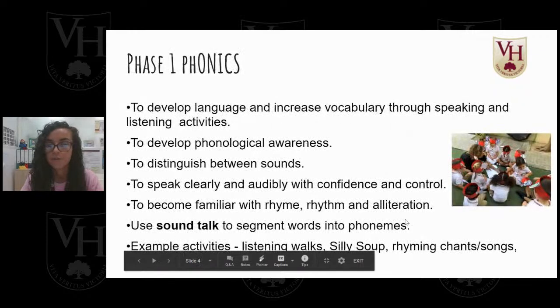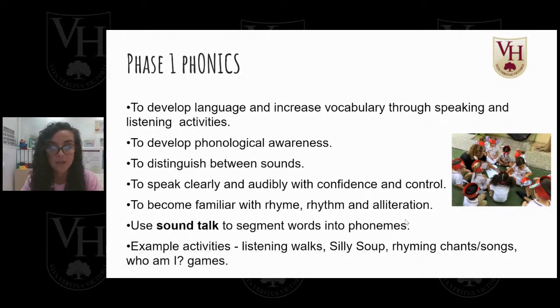Okay. So phase 1 phonics. Phase 1 is mainly taught in FS1. It focuses on sounds in the environment, and children will also be exposed to lots of different types of print. But it is mainly about going on listening walks, hearing what sounds they can hear in the environment, focusing on what noises objects make, and seeing if they can make that relationship.